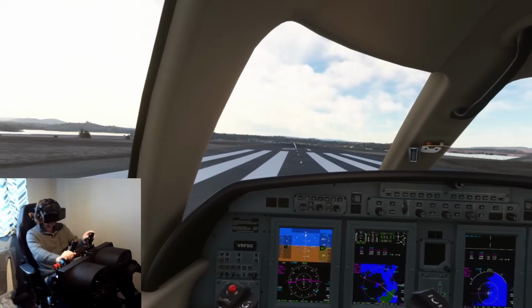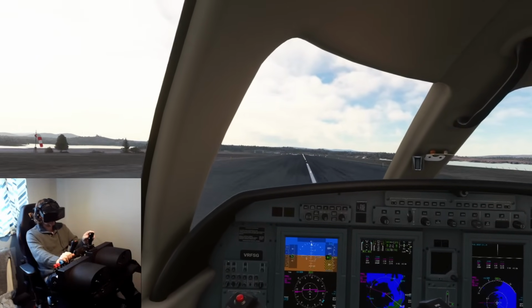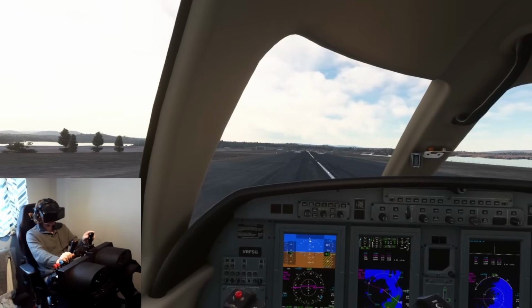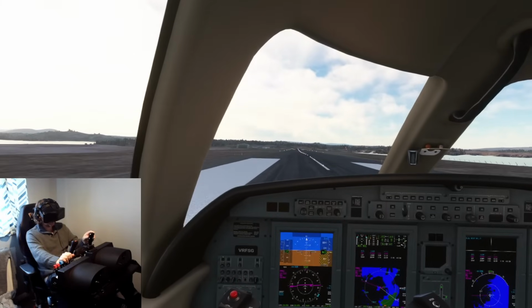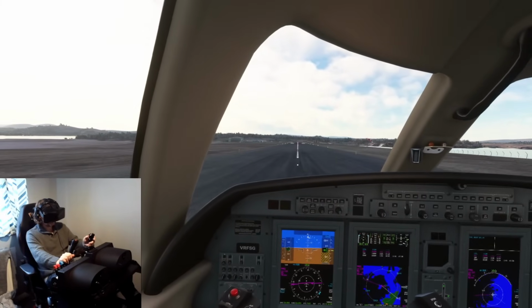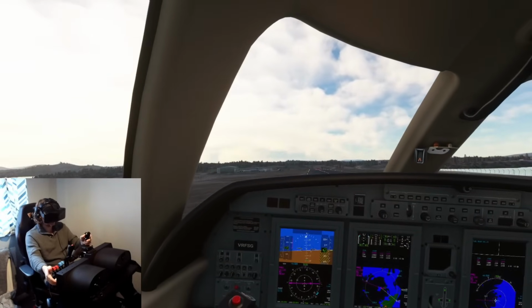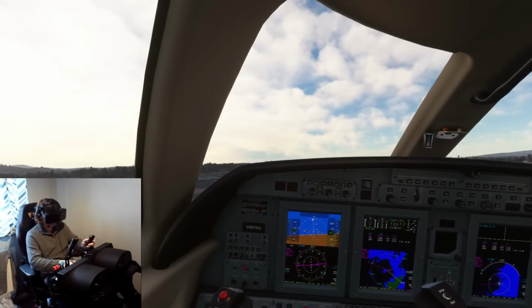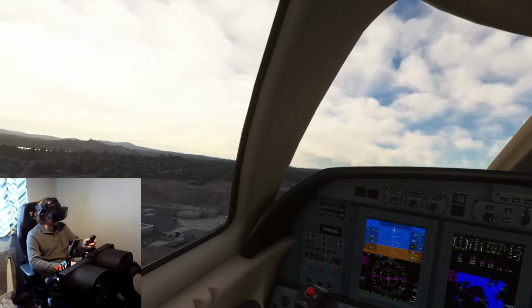Oh, I love that feeling. Hopefully you saw that on the video there of me being pushed back into my seat. I absolutely never get bored of that feeling. It's a much nicer day today, he says, wobbling round on the runway there. But it is a much nicer day than it has been recently.